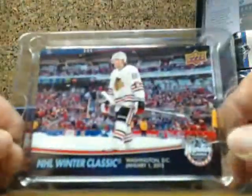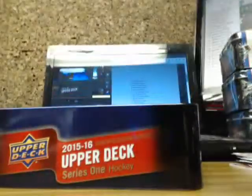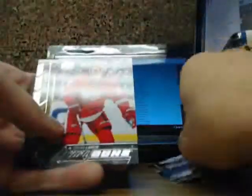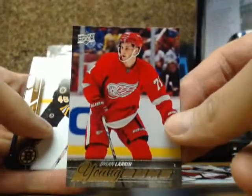One, Winter Classic of Patrick Kane. Patrick Kane. The Blackhawks. Young Guns for the Detroit Red Wings of Dylan Larkin. Larkin for the Red Wings.